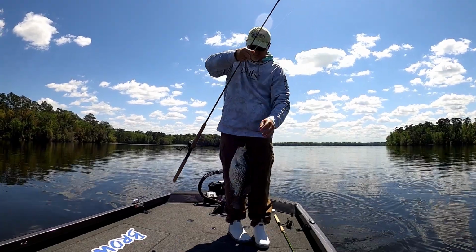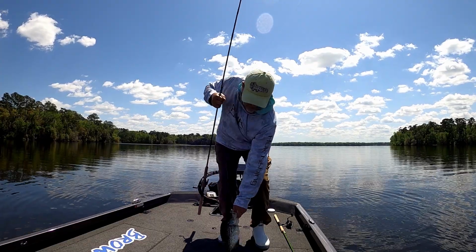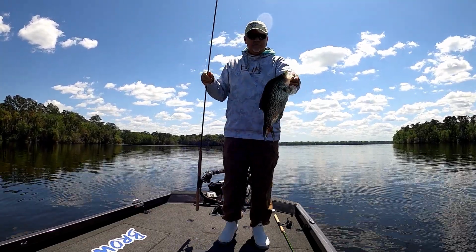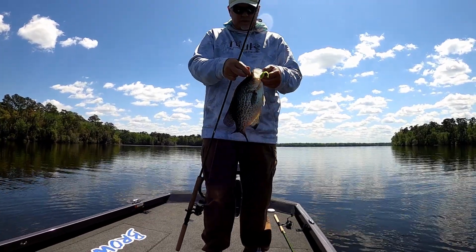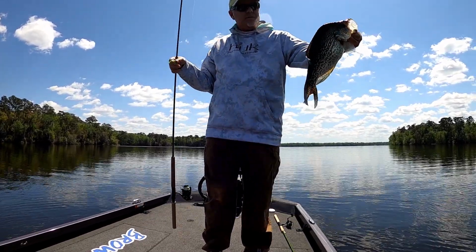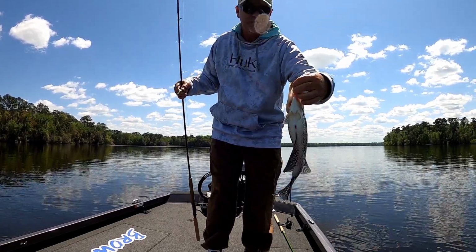Oh, there we go, guys. Same pattern, different part of the lake. And that's a big old crappie right there. Definitely 2 pounds. That's a big old joker. Nice crappie.